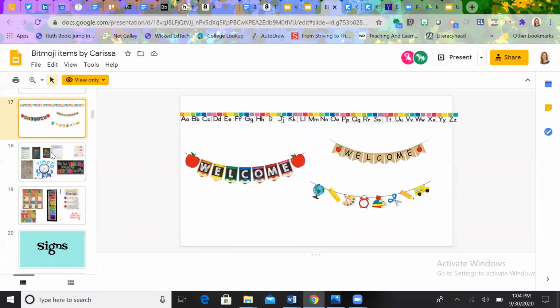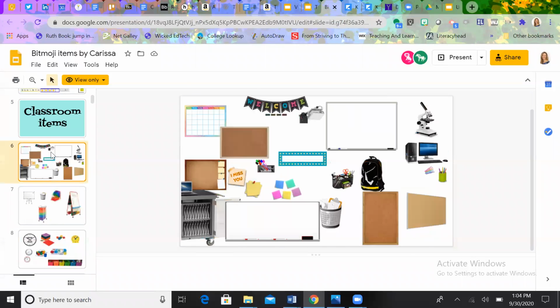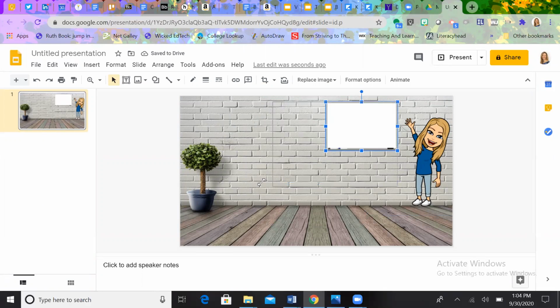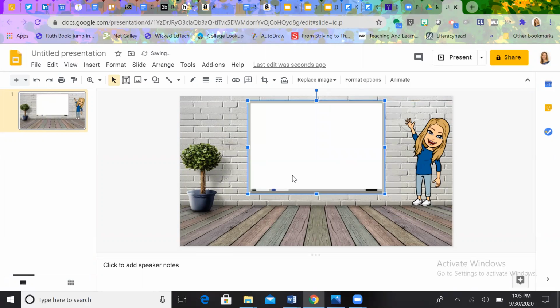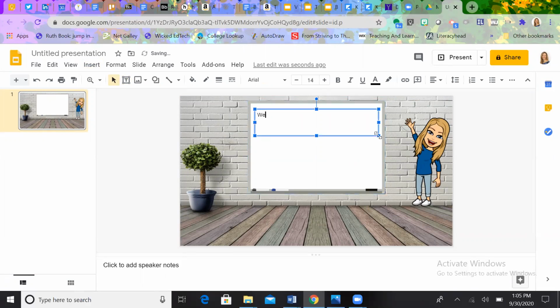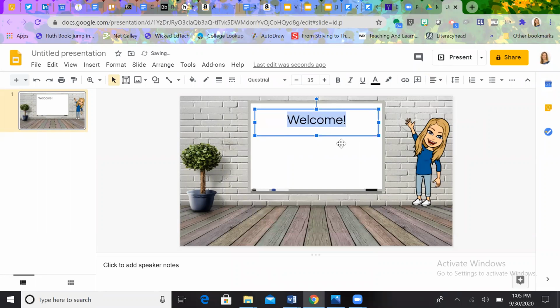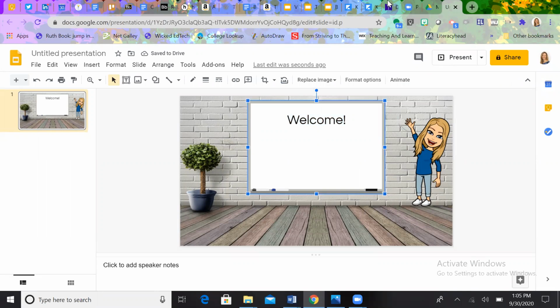So I'm going to go back up really quick. I want to get to the white. I'm going to take this whiteboard. So I click on it, I right click, copy, I come back and I paste it in. Now, magically have a big whiteboard that I could write a message on, right? So I could insert a text box that just says, welcome, or whatever other message you want to give to teachers as they are coming into your virtual Zoom room or whatever kind of virtual room that they're coming into.